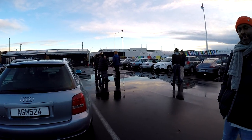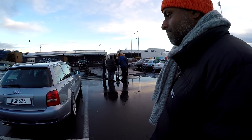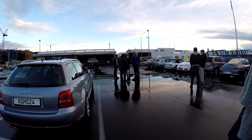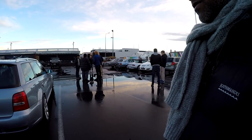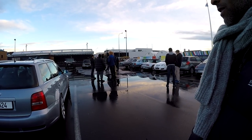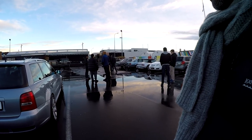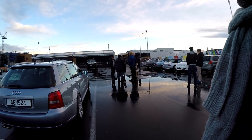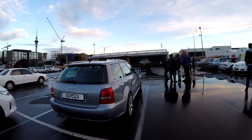So have you done anything to it? No, it's pretty stock. I have some plans for it. I've only recently just got it. I've had it for close to six months now. I've got some plans to do a few things. It's mainly just tidying it up and keeping it as original as possible. As they get older, they become a bit more sought after.